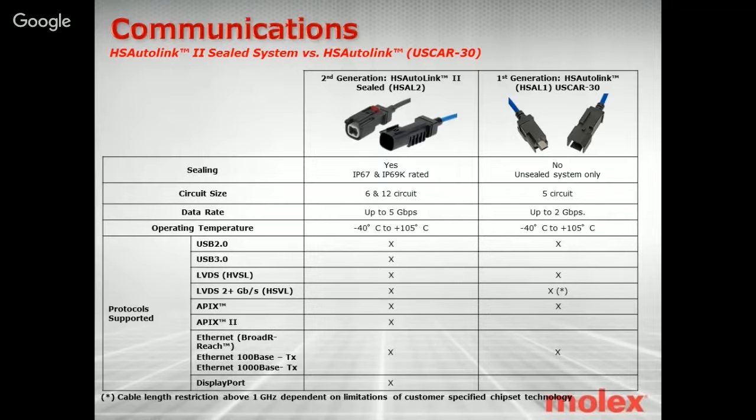This is a sealed and unsealed connector system. On the sealed version, it's IP67 and 69K and available in 6 and 12 circuit. So this has the increased bandwidth, up to 5,000 megabits per second. Applications would be like displays, controllers, cameras. And one advantage is that you're able to run multiple protocols through one connector.